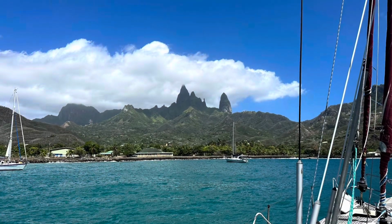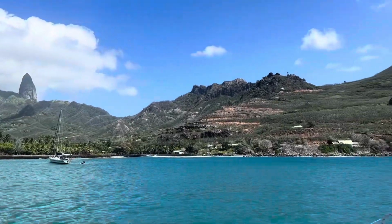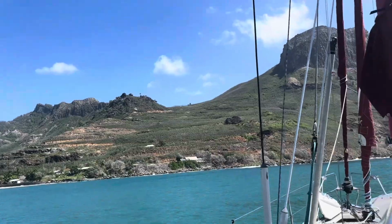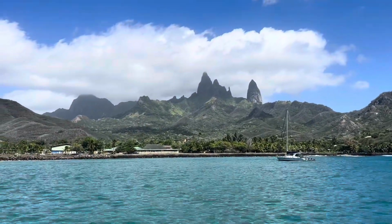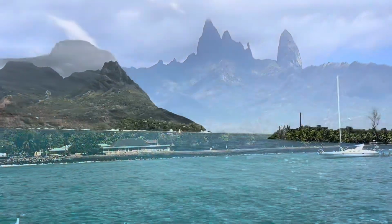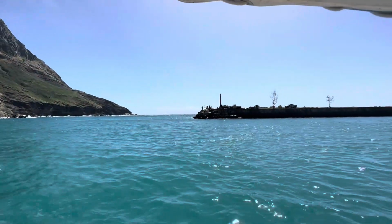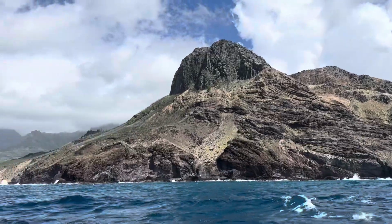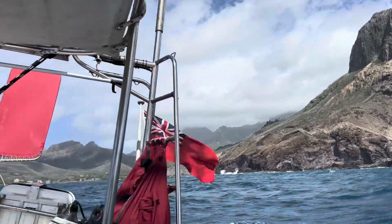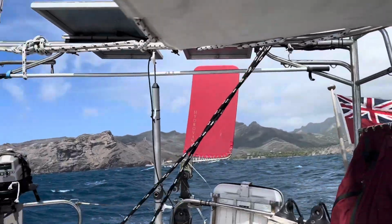So here we are with a quick look around the harbour at Hakahau. Everything is looking good for the passage, a bit rough to begin with, but I'm going to raise the anchor, get the sail up and get underway. So here we are, it's midday Tuesday, the 11th of July, and we're getting underway to the Tuamotus.